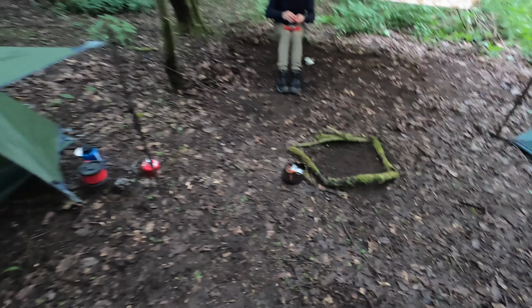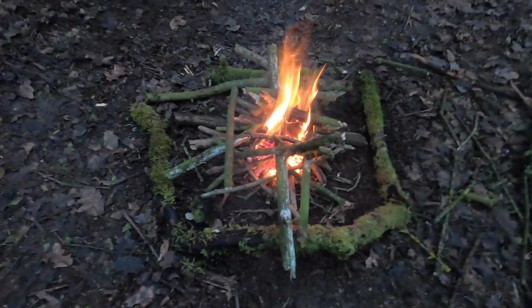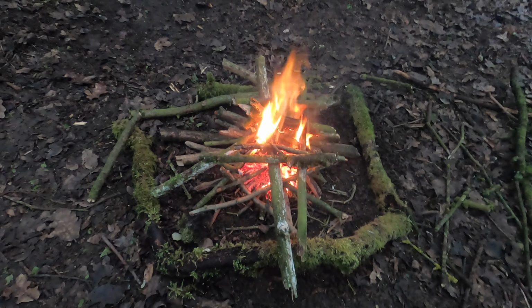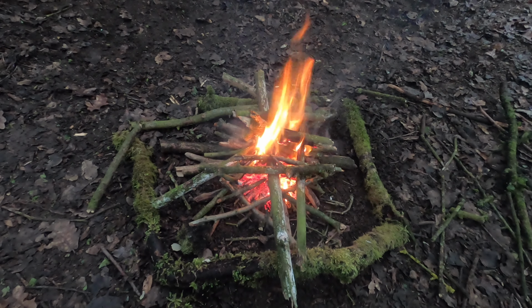So we're just going to collect some firewood and prep that. That'll be our first job. There's a few midges and mozzies hanging about. Right, we finally got the fire going. It took a lot of work because everything's so damp and the wood's really punky around here.